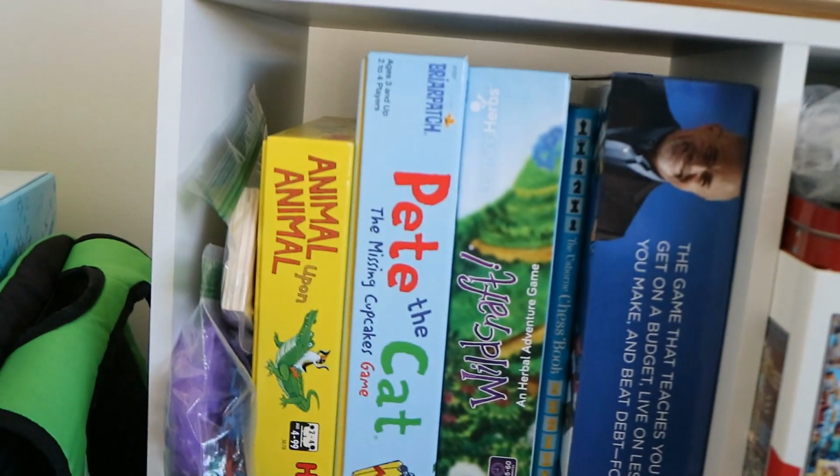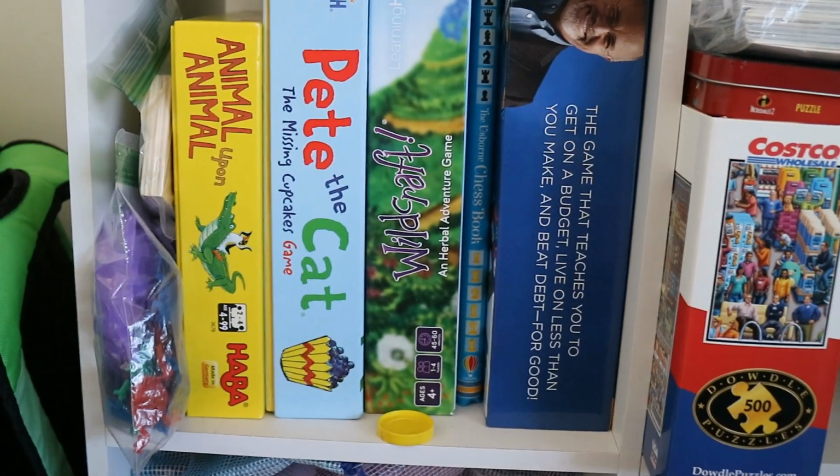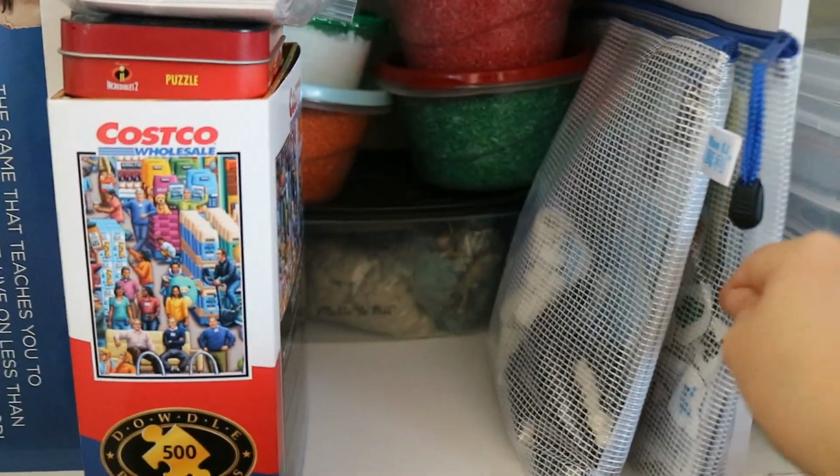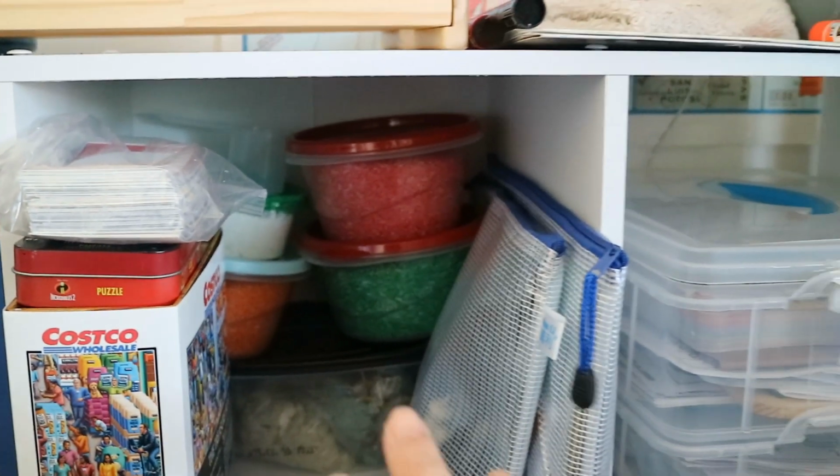I try to rotate through the puzzles and games that we have. So this is just what we have out right now. And you can see that it's kind of leaking over. So here are some more games that we have, not in the boxes, but just put in these little bags. This is some sensory rice and cloud dough.